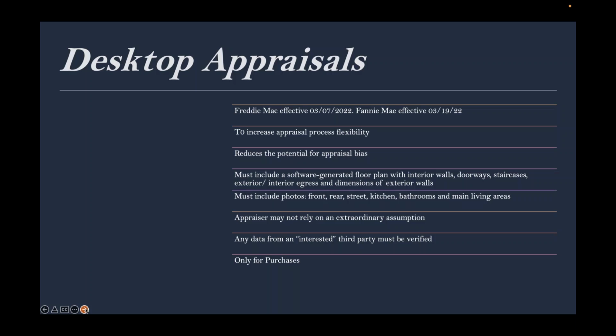However, here comes the really kind of slightly crazy thing. It must include a software generated floor plan that has interior walls and doorways, exterior interior egress, and dimensions of the exterior walls. It must also include photos, front, rear, street, kitchen, bathrooms, main living area. And then the other thing, the appraiser cannot rely on an extraordinary assumption, specifically about age, condition, quality, room count, things like that.